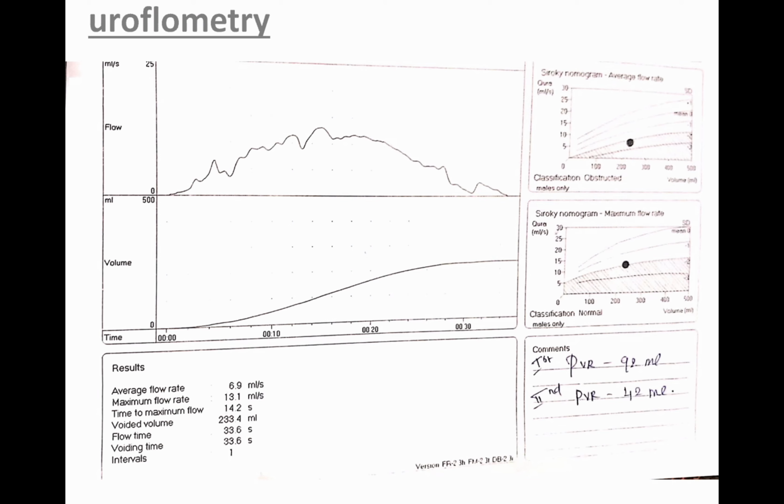Yeah, sir. So you have to mention that. It may or may not be clinically relevant. But you have to mention that there is a strain pattern. You have to mention that who's got it wrong. Yes. The post-void residue mentioned was 42 at the second attempt.